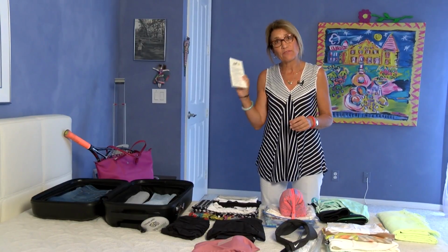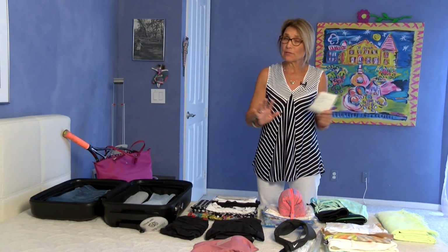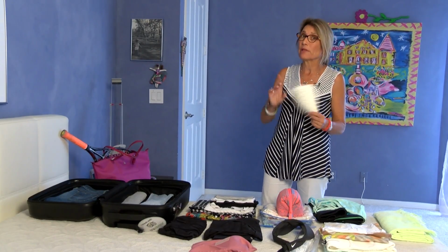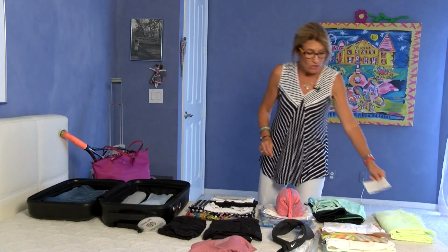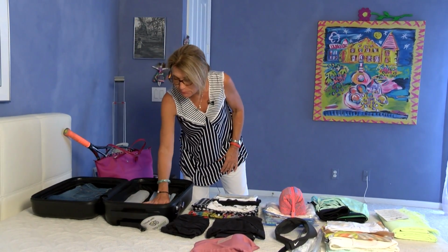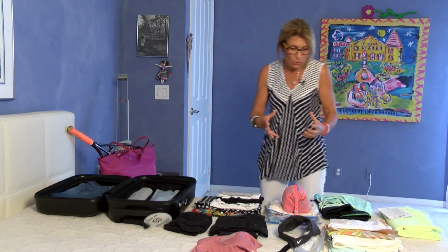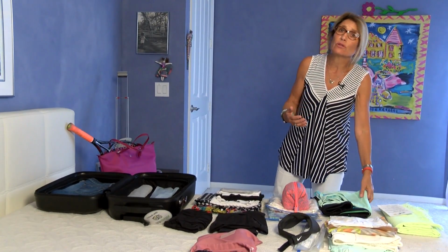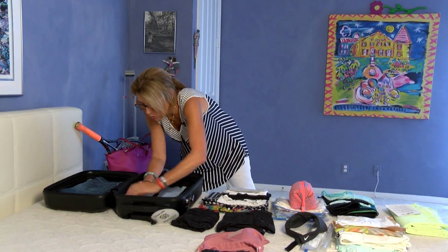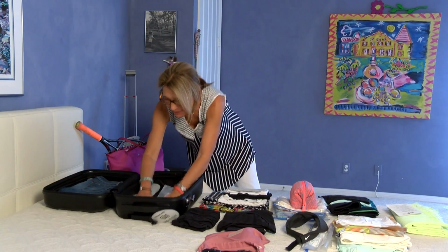I'm going to be going away for 5 days. That's 5 nights and 5 days. I'm going someplace they've got a washing machine, and I am allowed to wear something twice without throwing it in the washing machine. So the first thing I do is I try to fill in the pockets of space in the suitcase. People always say, do you roll or do you fold? What I do is I do a little bit of both. I actually roll to fill in the holes, and then I lay things flat.